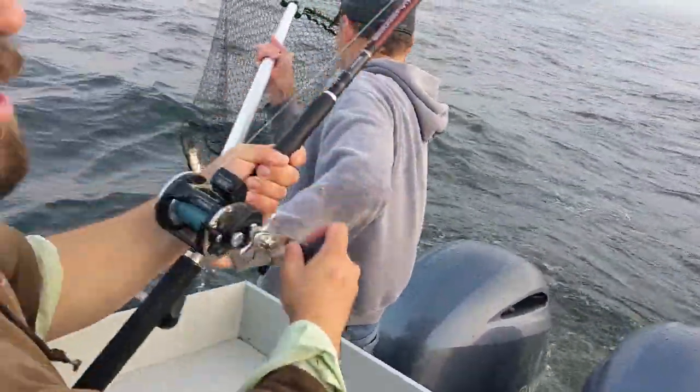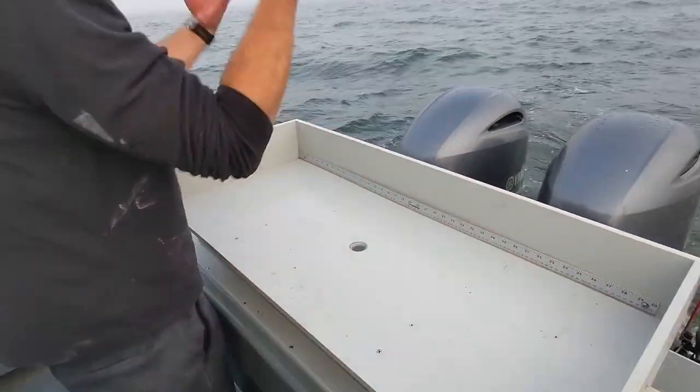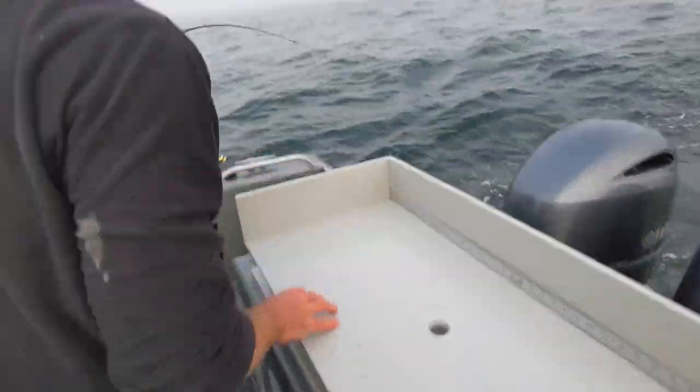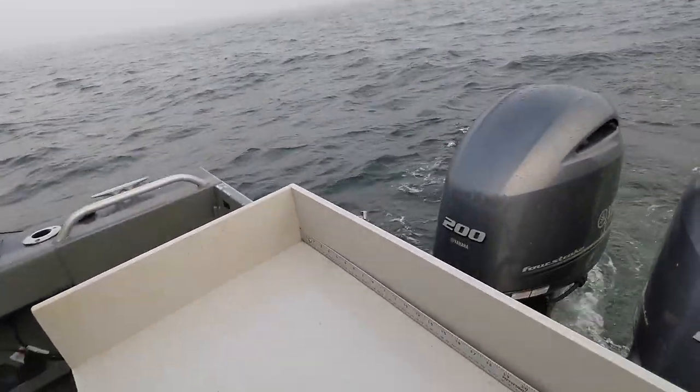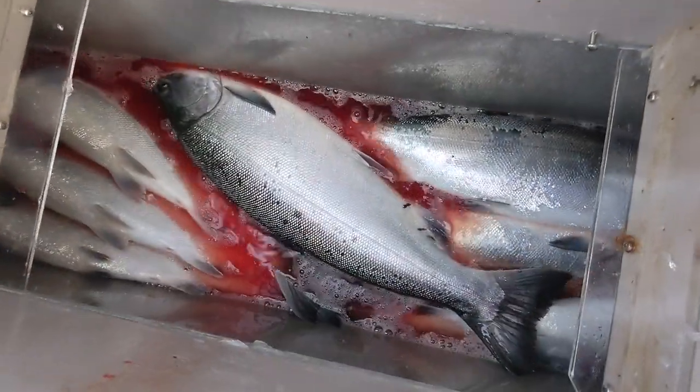We got a triple going. Oh, nice hatch. That's a big hatchery. Wow. Nice. All right, we just finished up a limit of 8 coho. Oh, and that's a good fish. Still a bonus going. That one's got some shoulders.